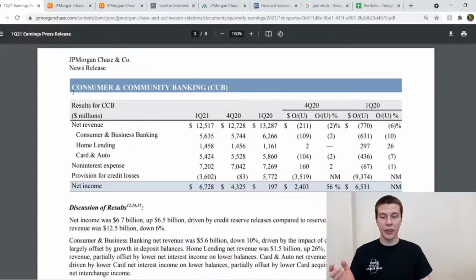So the first segment is the consumer and community banking segment. So I guess that's mostly for individual people. They had net revenues of around $12.5 billion, which was actually down a little bit from last year of $13.3 billion. And then they break it down even further into consumer and business banking, which makes up a little under half of the revenue there, and then home lending, which is a small chunk, and then card and auto, which is also about half of the revenue there.